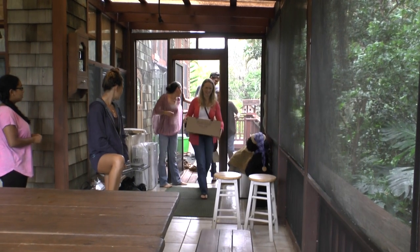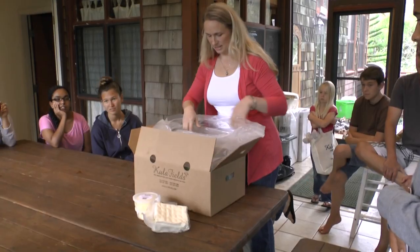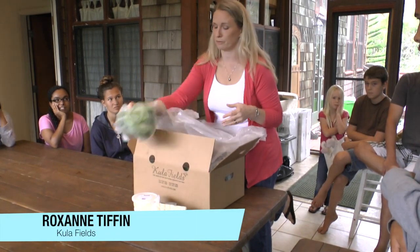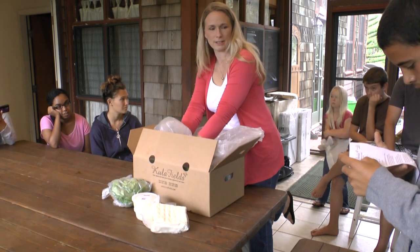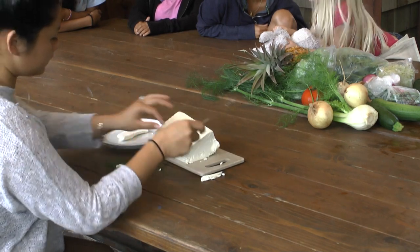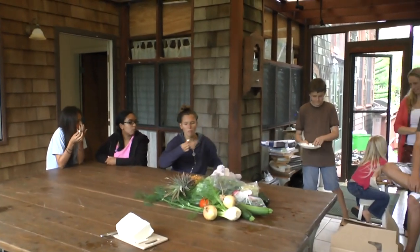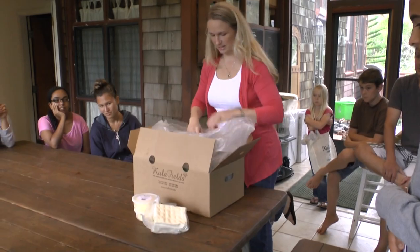Roxanne and her family from Kula Fields came down to deliver a box of fresh produce and tell us a little bit about what they do and why they started it. Got gorgeous butter lettuce from Waipoli, Pacific produce, hydroponic greens. We really wanted to have some cheese and butter in our diet, and there's no local dairy facilities on Maui, so we called Monique with Naked Cow Dairy on Oahu and tried to figure out a way that we could get her cheese and butter. And luckily we were able to get it through Kula Fields.